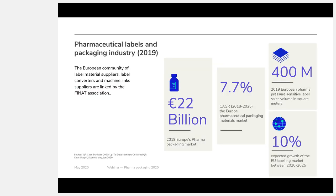So now let's speak about the industry, and specifically the pharmaceutical packaging industry. Before speaking numbers, I just want to remind you that in Europe, the European community of label material suppliers like Avery Dennison, label converters, machine manufacturers, and ink suppliers are all regrouped within the FINAT association, where you can also get information about the market.